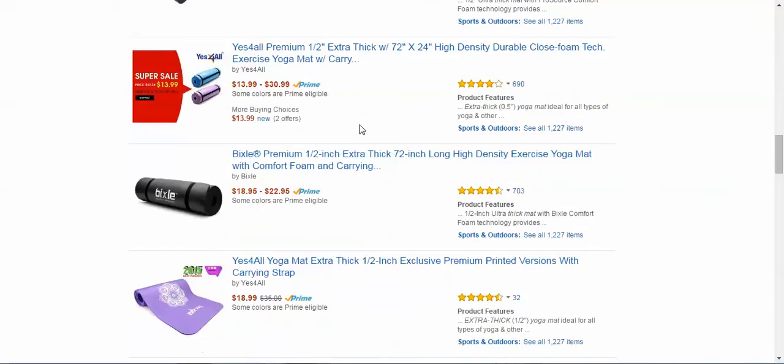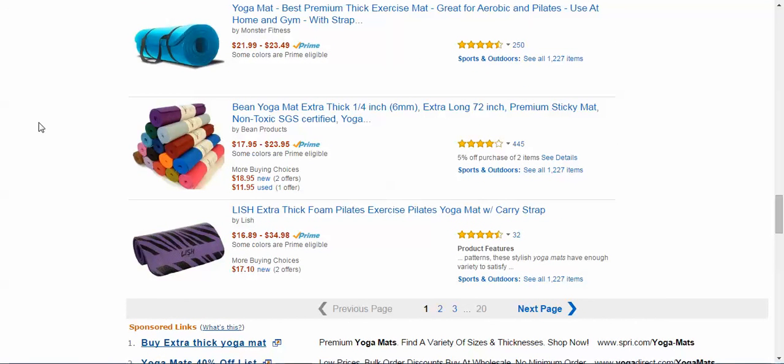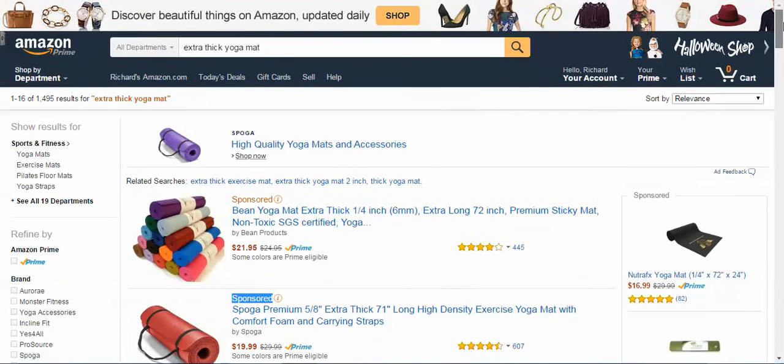Okay, so that in a nutshell is pay-per-click. In the next few lessons we'll go over exactly how you'd set up a campaign, but I want you to understand what pay-per-click is before we get to that point and why it's important.